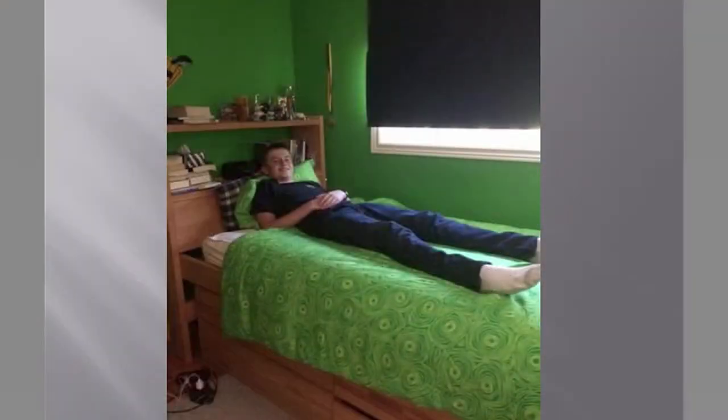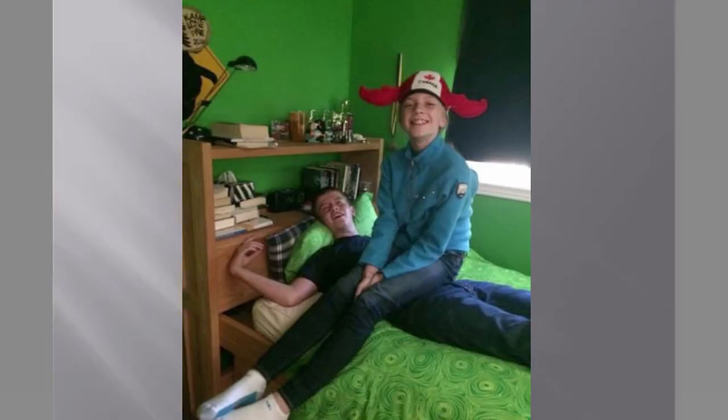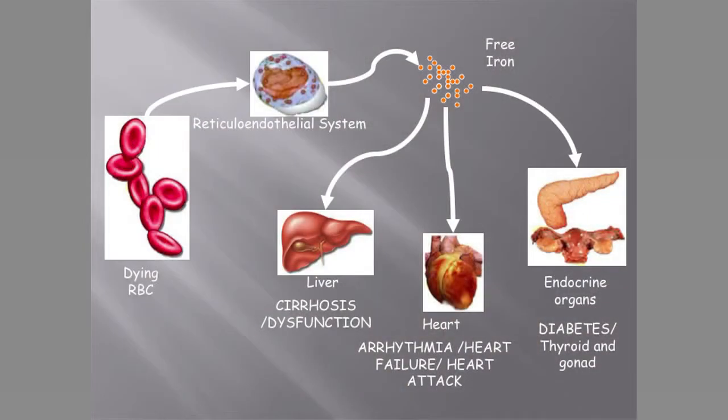So this is an analogy. This is my son. He's in his room, in his nice little cell. He's happy, right? When his sister comes in, it creates havoc in his room, with all this sibling rivalry and everything. That's what happens when iron comes into your cell and isn't attached to a protein. It messes things up a lot. So that's an analogy you can use in your head about what iron is doing inside your cell. It's basically wreaking havoc.